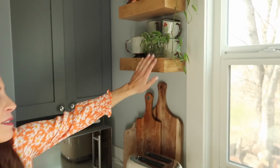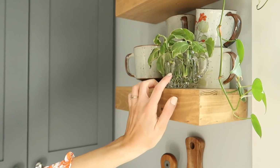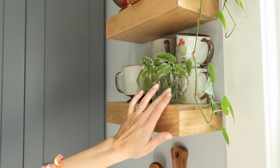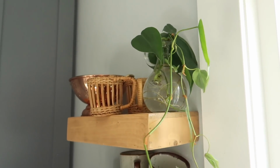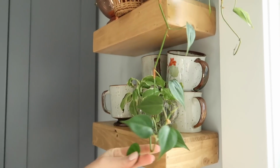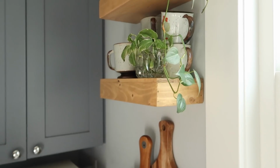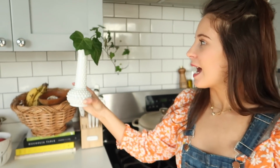Up here, I just have some propagations. This is a Pothos Enjoy. Sad story, I had a really big one. It died because it had root rot when I bought it, but it only survived a little bit. And then this is a very long Philodendron, and I love it. This is propagated from my mom's huge, massive plant. So I love it because it's from my mom's plant. In the kitchen, I have this Propagating Ivy, and this is from Washington. I took a little clipping outside.